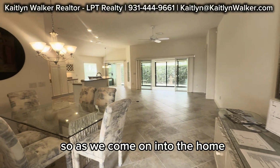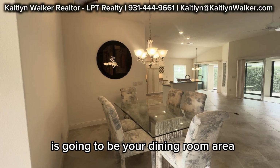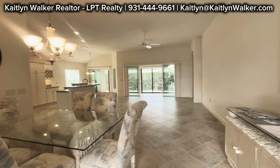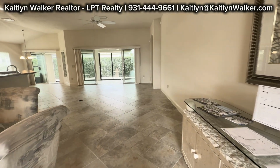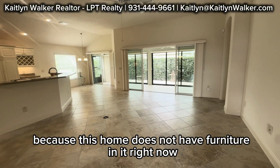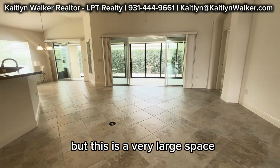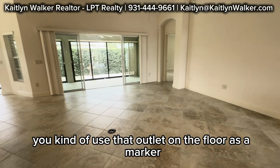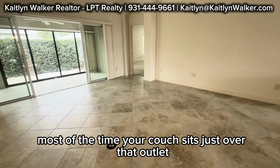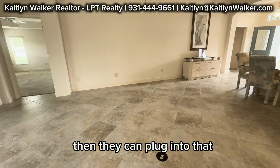So as we come on into the home, first thing that you're going to pass through is going to be your dining room area. We'll keep moving on into our living room. I know it's really hard to picture right now because this home does not have furniture in it right now, but this is a very large space. You kind of use that outlet on the floor as a marker. That's usually where your couch is going to go. Most of the time your couch sits just over that outlet, so if you are going to have end tables, then they can plug into that.